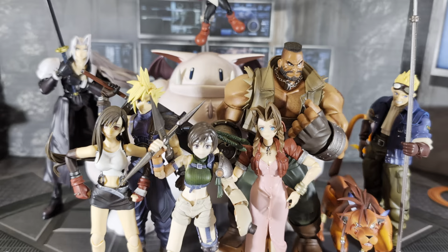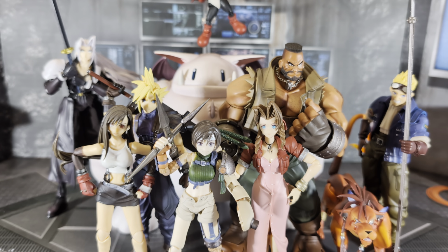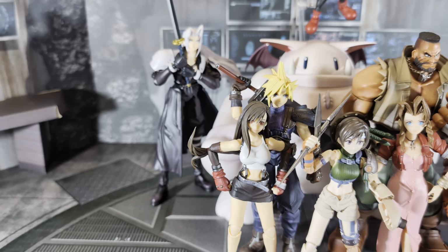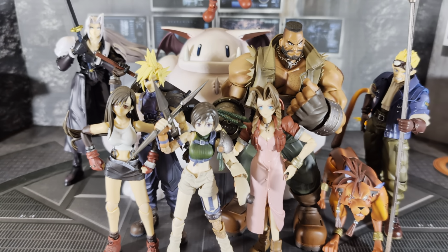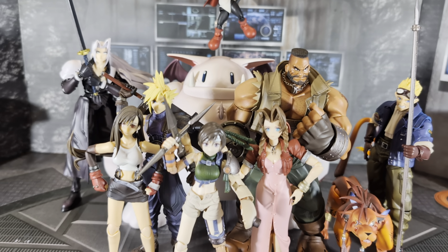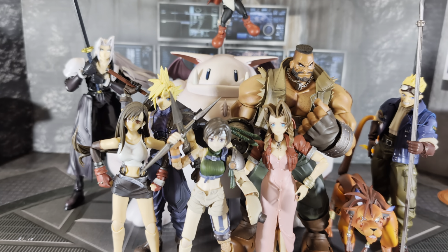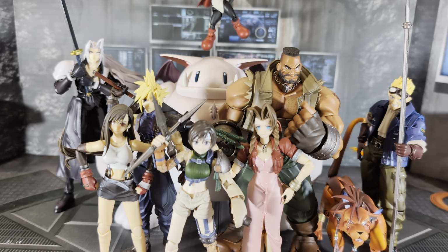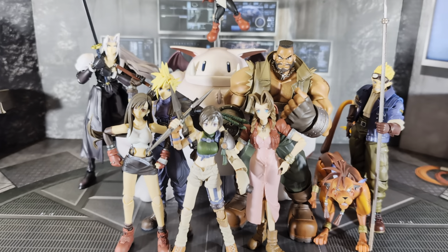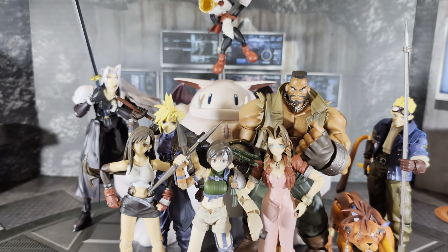And let me just zoom in a little bit. I have Vincent. I saved Vincent for last, but we need to add Vincent still. My next review will be Vincent. Stay tuned for that, and he'll be added in. He'll probably be over here on the left next to Cloud. But look at how awesome these are. And as big as that Moogle is, he's almost hard to see because Barrett's so big. I may have to put Barrett on the back right side, maybe, and bring Red and Cid in a little bit. But regardless, these guys all look fantastic. Okay, let's wrap this thing up.